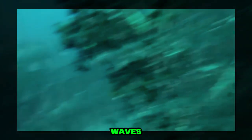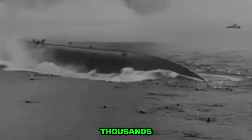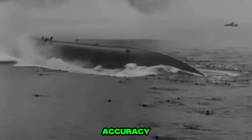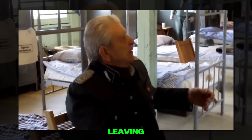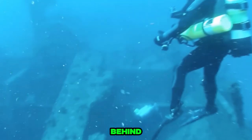In the dark, rough Atlantic during the war, death could come from below at any time. It was quiet and hard to see, but German U-boats swam beneath the waves like sharks, sinking thousands of Allied ships with cold accuracy. They were Hitler's most terrifying tool at sea, cutting off important supply lines and leaving a path of oil and steel behind.